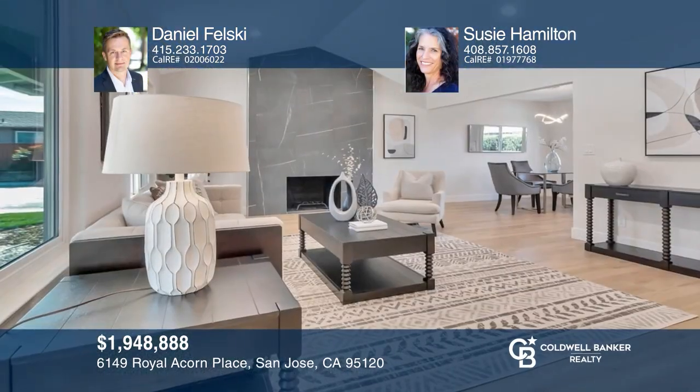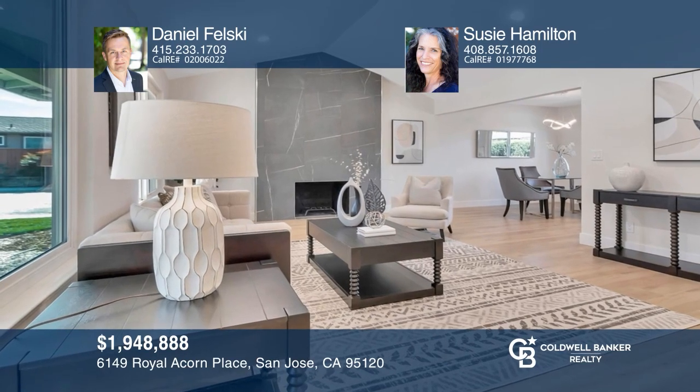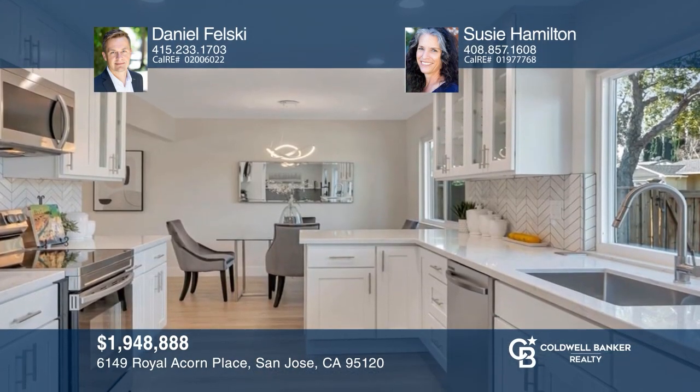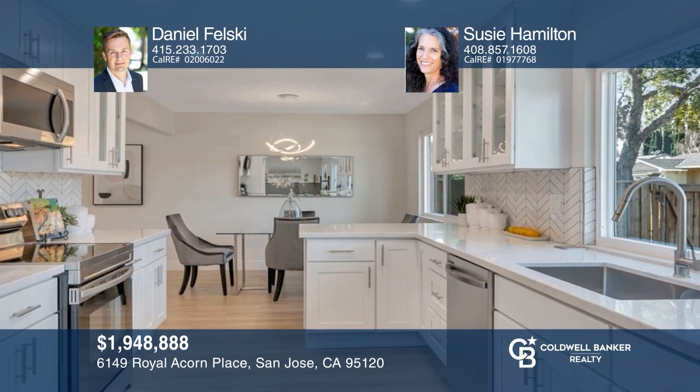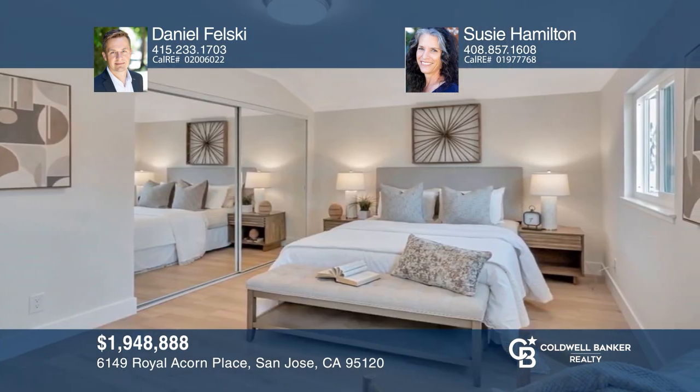Welcome to this lovely, renovated 4-bedroom stunner that features a tiled fireplace, a pool, and an exquisite kitchen. Make this one-of-a-kind home yours today by calling Daniel Felsky and Susie Hamilton.